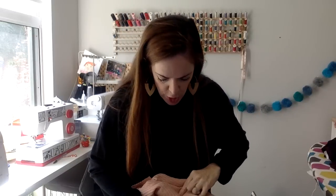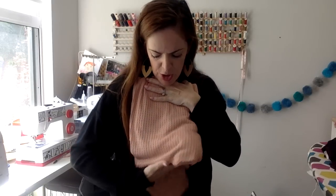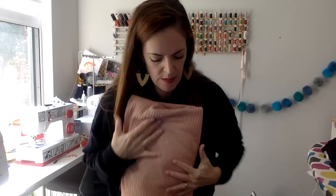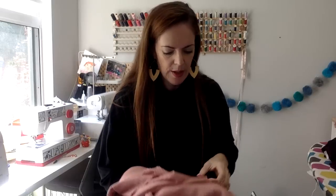And then this one, which I believe is peach. And this is quite a pinky peach. It is a peach, but it's not a real orange peach. It's got more pink in it than orange. And 1, 3, 4 is the matching thread for that one. Okay, so that's that.